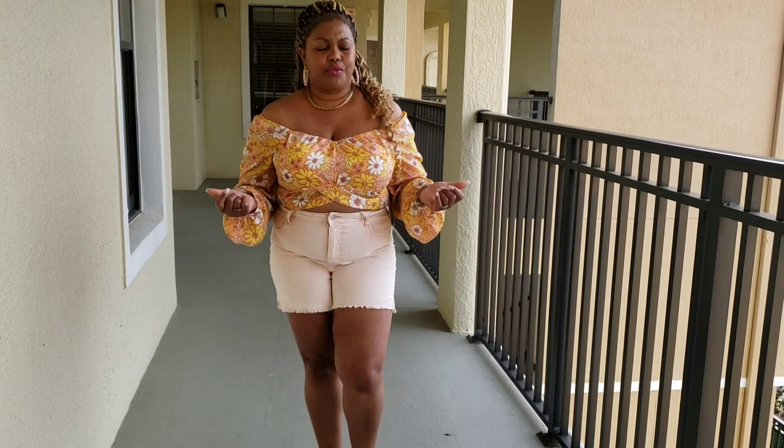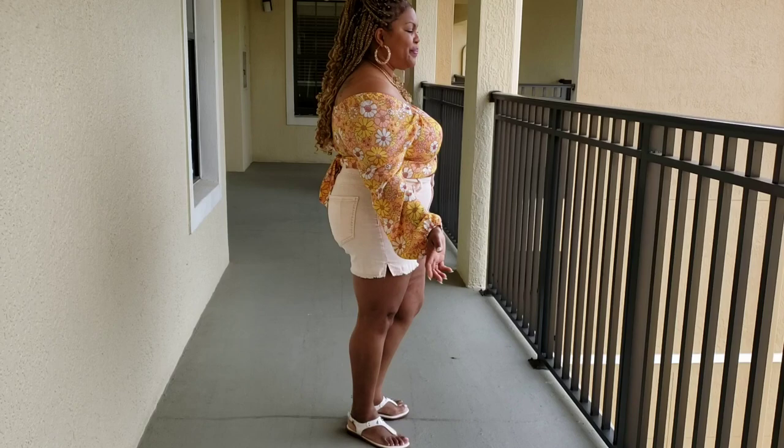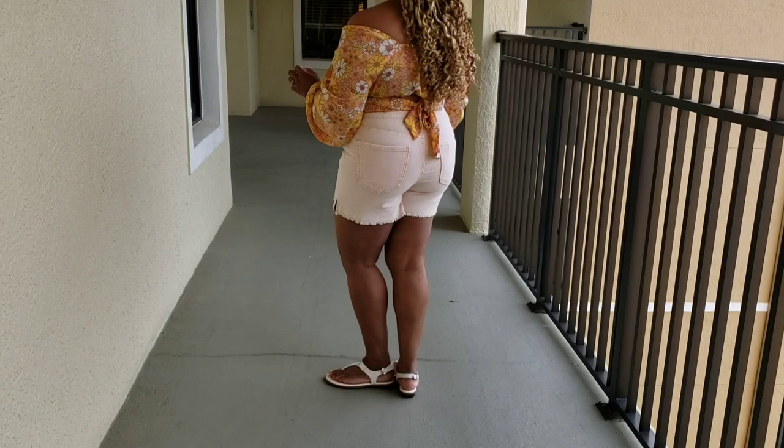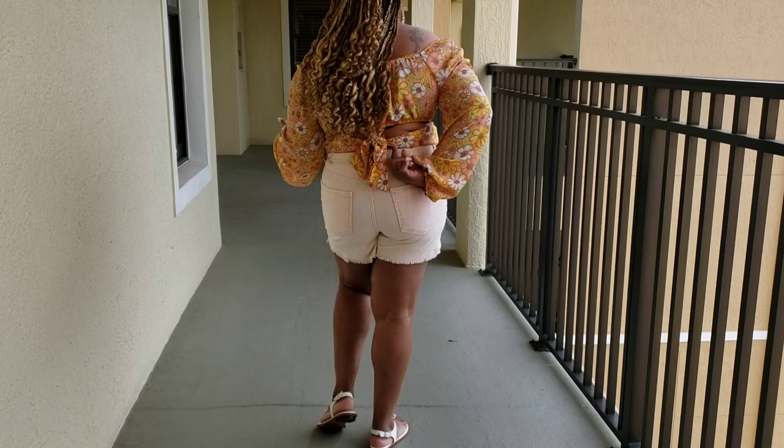Okay. Love the top. Very forgiving. And right here, it has Steve Madden. Kiss. Steve Madden. And the top is by Steve Madden. Okay, New York Madden. So it's party in the front and party in the back as well. It's tied in the back with a little peekaboo right here. See that?